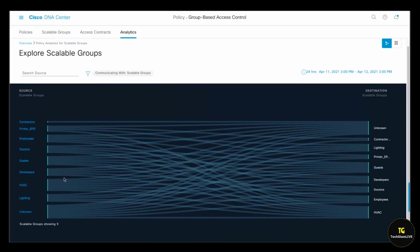And we can do this for more than just scalable groups. If we happen to be using StealthWatch, we can do it from scalable groups to StealthWatch host groups. And we can also do this to certain ICE profiles, right? Scalable groups to ICE profiles. So just giving us information here, right? So, HVAC to guests, should we be having that conversation? Should this traffic be allowed? So it's just going to give us more capability to drill in and see what's available.